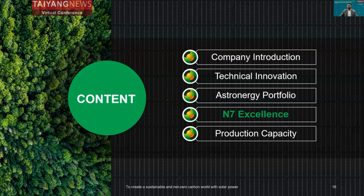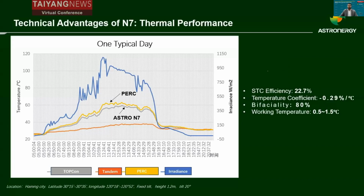Within this part, we will review together the technical advantages of the N7 series and the commercial side. First of all, here we are sharing the thermal performance of the N7 compared with the PERC technology. The efficiency here is 22.7%, the temperature coefficient is 0.29% per degree Celsius, and the bifaciality is 18%.